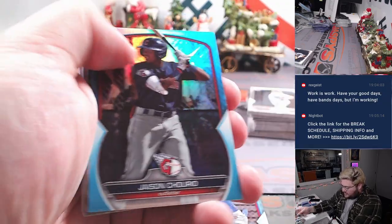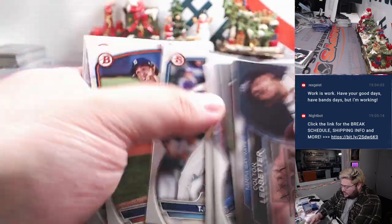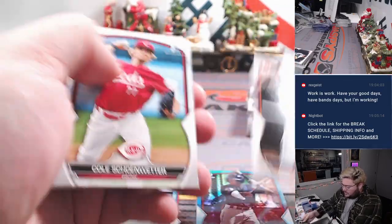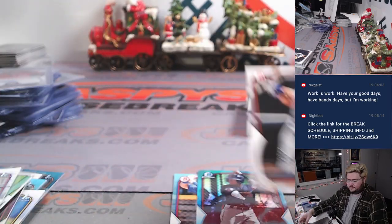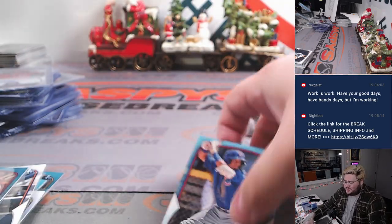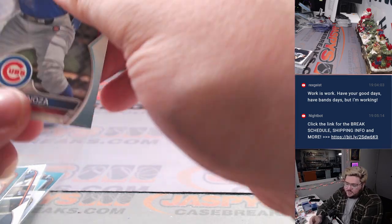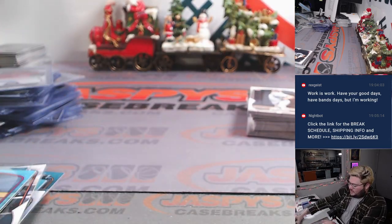Ludwig Espinoza out of 499 on the paper. Jason Churio on the light blue. Nice Cord paper. We've got one or two more parallels, but all in all, pretty solid case. First half was really strong. Kind of cooled down, obviously. Ludwig Espinoza going to the Cubs, by the way, and Eric.